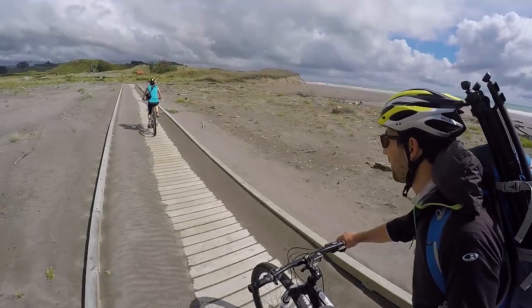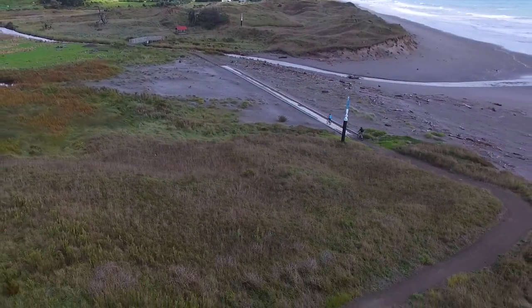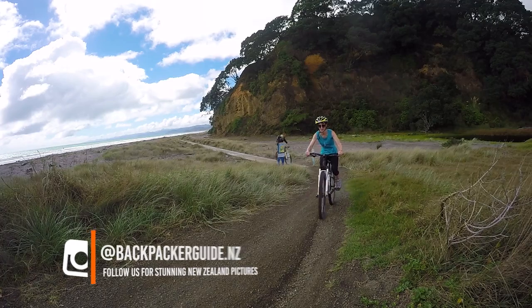It's absolutely unique. I've never seen a mountain biking track literally on the sand, and it gives an absolutely unique point of view. The trail that we're doing today is the Dunes Trail, and it's one of the three trails that make up the Motu Trails.